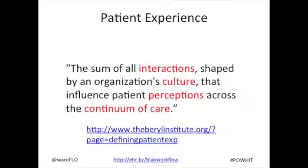Now, what's the relationship to patient experience? Folks are developing mobile apps for patients to interact with, and folks are coming in and doing sophisticated charm schools for the folks that are interacting with the patients. But I'm going to talk about this back-end stuff, but let's start with probably the most famous and prevalent and popular definition of patient experience from the Barrow Institute. The sum of all interactions shaped by an organization's culture that influence patient perceptions across the continuum of care.